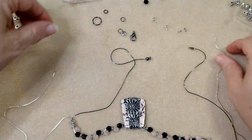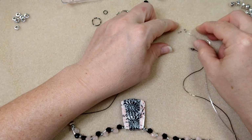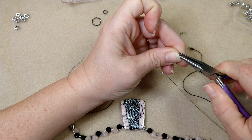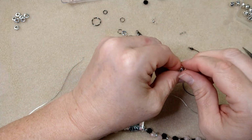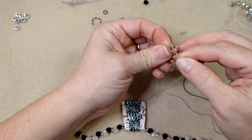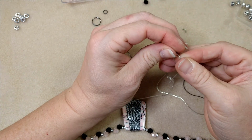Alright, now we're going to do the same thing with these, only we can use the crimp beads with these. For some reason, those other ones just have really big holes in the bottom. So I'm just putting my clamshell on and my little bead. I am going to crimp it. Okay, bring my clamshell up and close it. Same thing on the other side. Putting my little clam on, and then putting one of these crimp beads on.